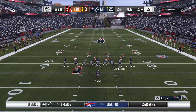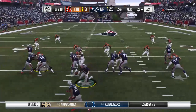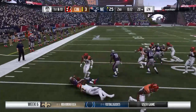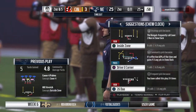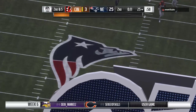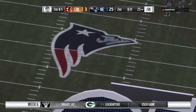4 down, check. Go. They begin with Michel on the ground. And he'll find some space up to about the 25. And before this second down play, we'll get a whistle, a signal, and a timeout, as they stop it with 11 seconds remaining in this first half.